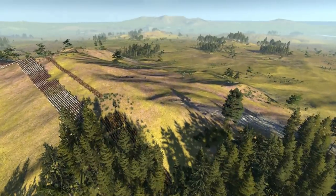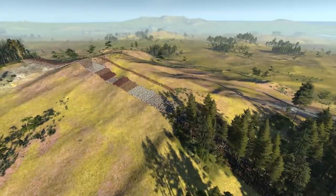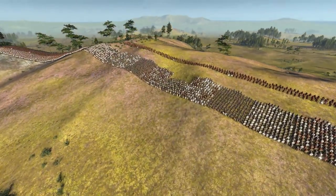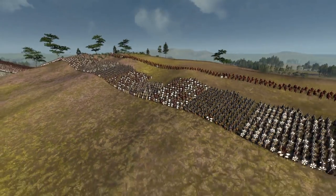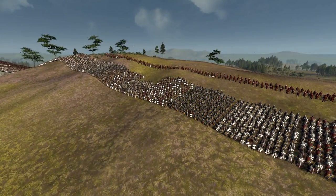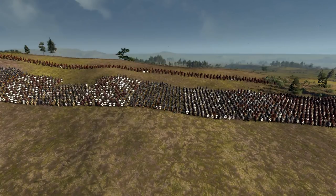And from the back as well, it was covered in forest, so it was really completely covered on the flanks, which really plays into Harold Godwinson's style of warfare, which was just to form a very strong melee shield wall and then hold against anything that tried to break it.